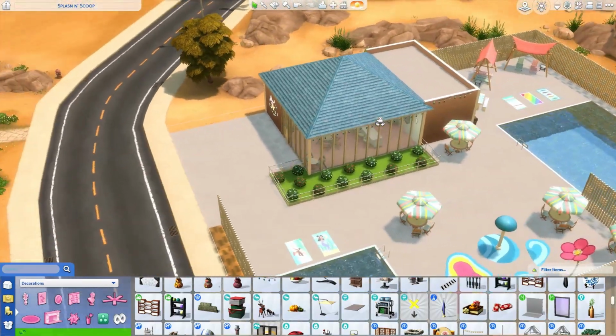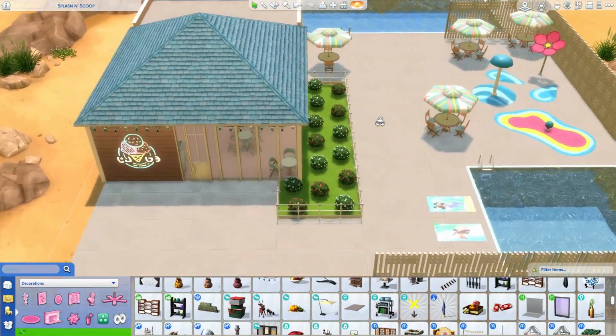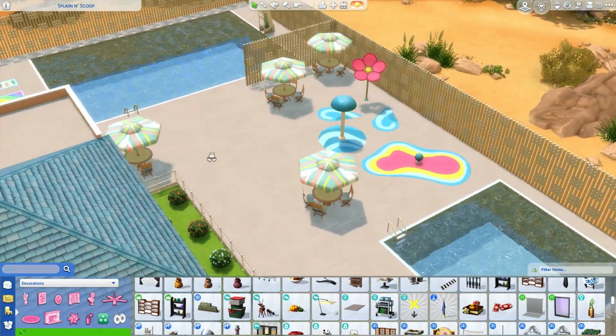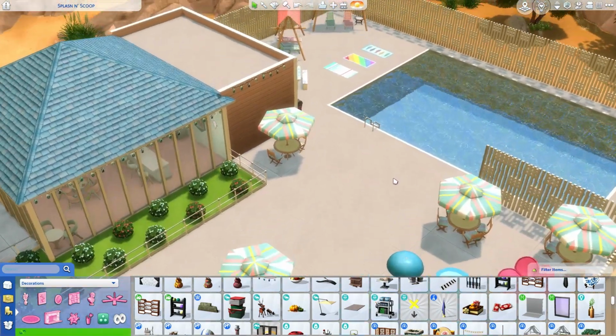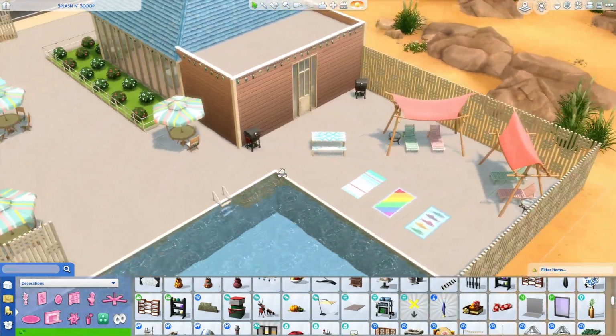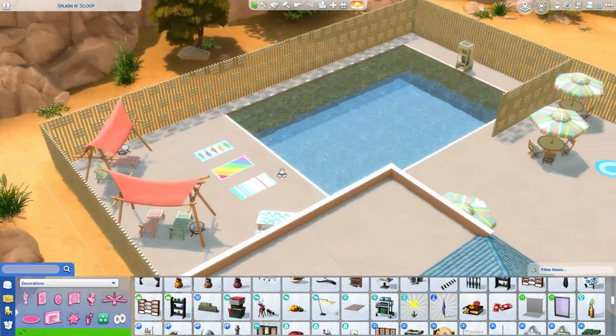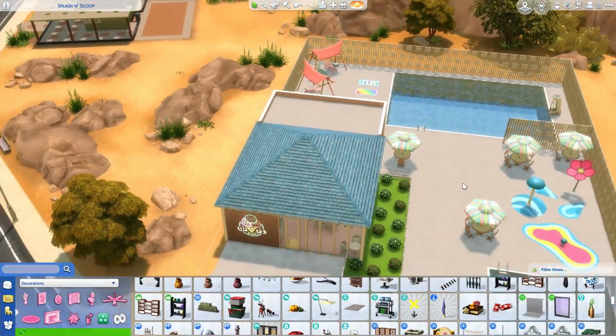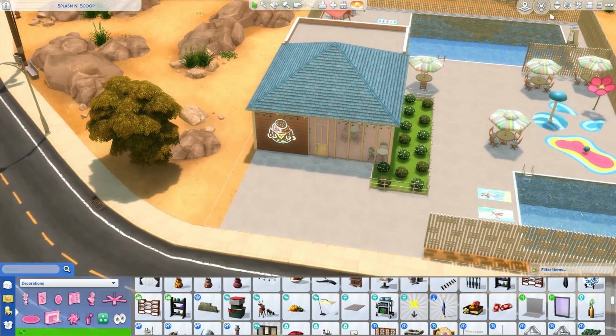So here now we have the final tour, and there's the ice cream shop along with the locker room that's attached, and then we have the kiddie area with the splash pads and the smaller pool, and then the bigger pool with some awnings and places to sit and grills. And overall, I ended up really liking this build. It's just a nice place to take your Sims, and you can get them some ice cream, and it's just a nice little fun area.